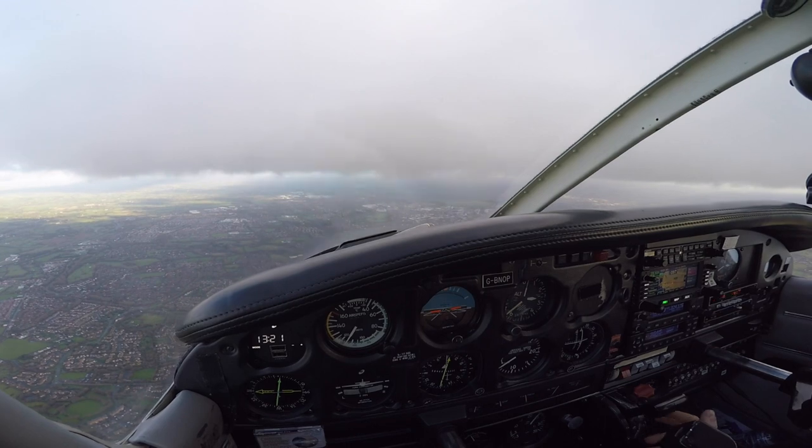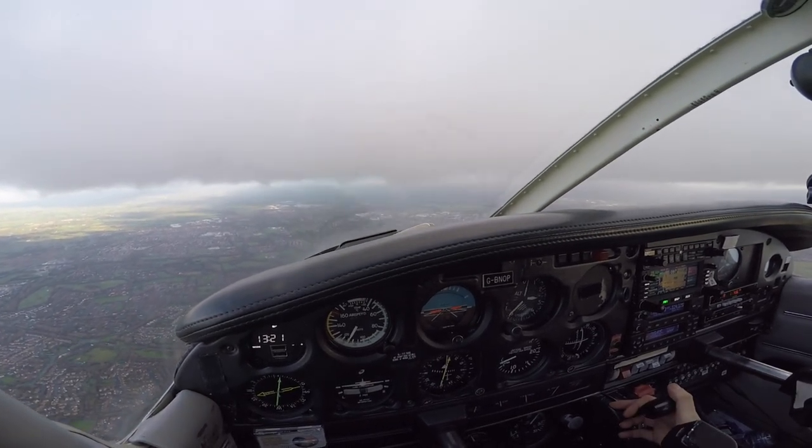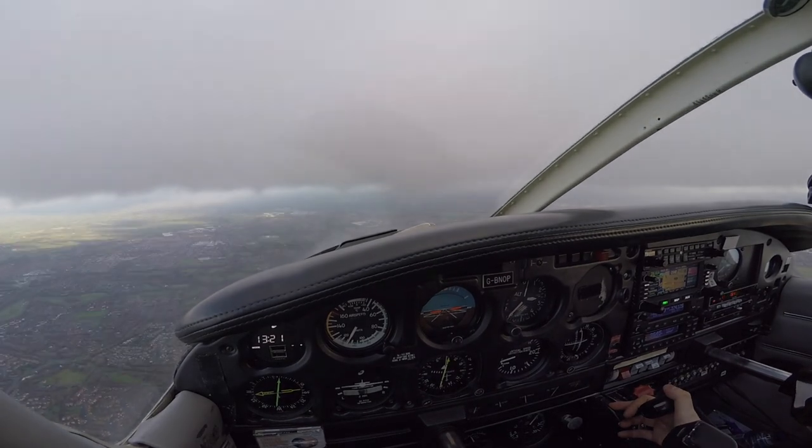Should be in for some nice bit of snow. I know, it's going to be so cool seeing the snow. I think there might be more further down south we go, you know. Yeah, probably will be, yeah.